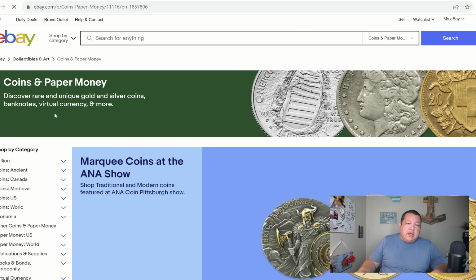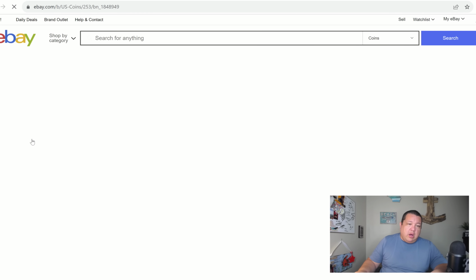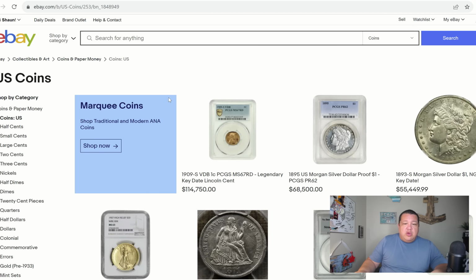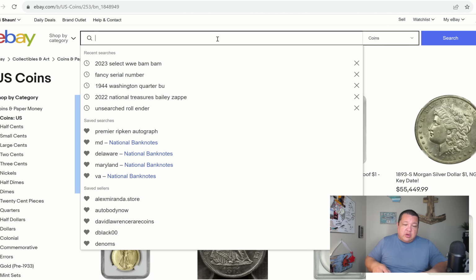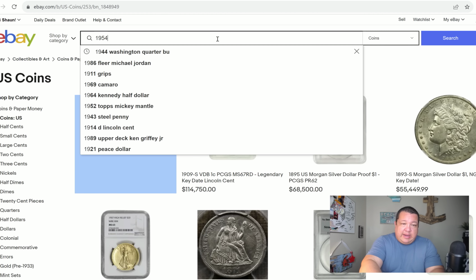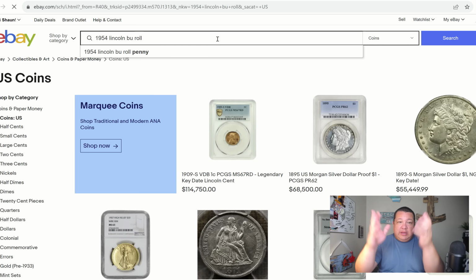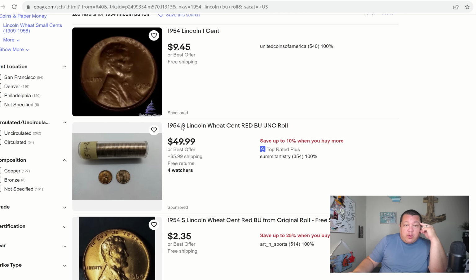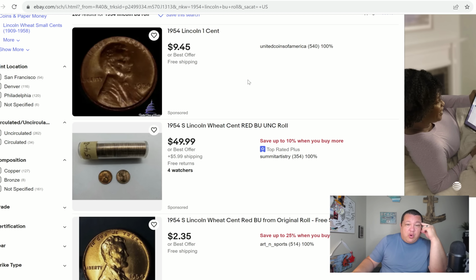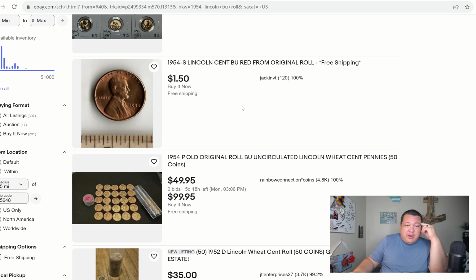So the obvious one big choice, and we're going to go into U.S. coins, see all, is BU rolls. Okay, these are original bank wrap rolls of a singular date. So let's see if we can even find a 1954 Lincoln BU roll. We'd be lucky if you find that. Yeah, I mean, there's 54S. There's one singular coin of 54 in it. It looks horrible.